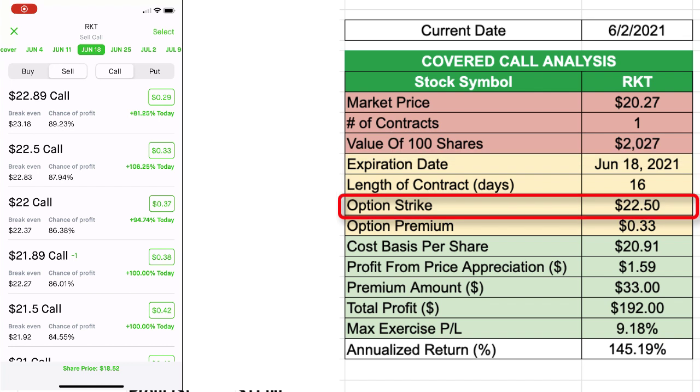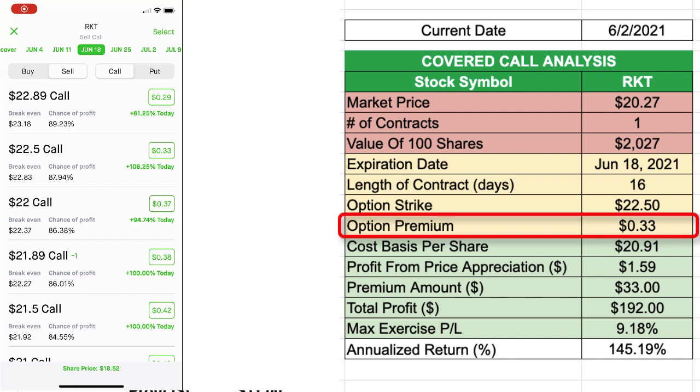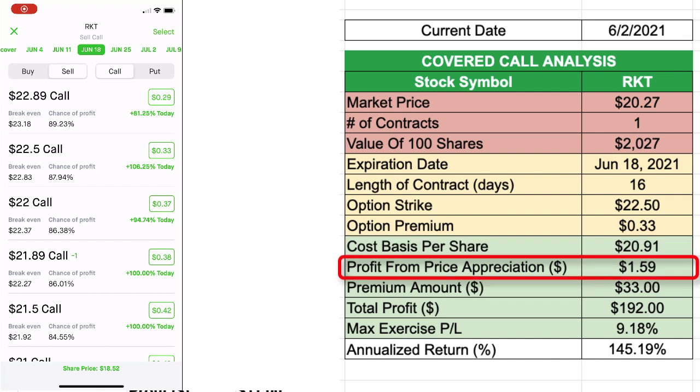I picked the strike price of $22.50, which is currently paying a premium of 33 cents per share. Remember that my cost basis per share was $20.91. So if I do end up selling these shares and my option contract does get exercised, I'll receive $22.50 per share. From the price appreciation, that's $1.59, so that's $22.50 minus the cost basis of $20.91.